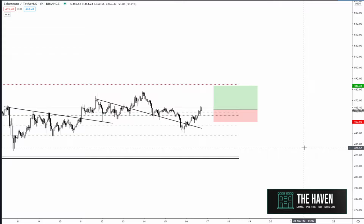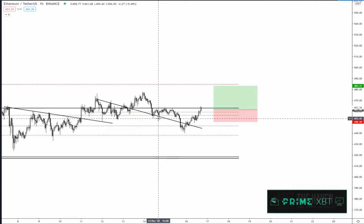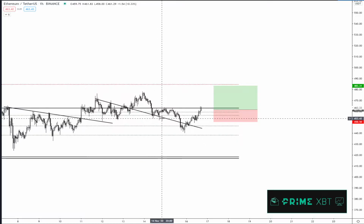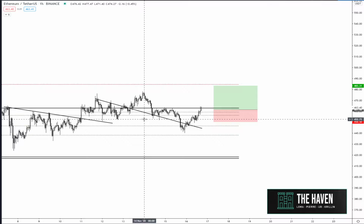So you may be asking yourself, why am I longing directly into what seems to be strong resistance? That's a very valid question. I'm not saying that you're wrong in any way, but we have to use context for our decision, right?